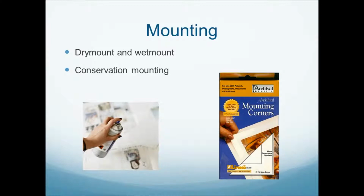Hinging and photo corners are recommended for original artwork, including all works on paper. True conservation framing means that the artwork can be fully and cleanly removed at a later date. Museums, for example, must adhere to conservation guidelines. In conservation mounting, all acid-free materials are used. There are several inexpensive mounting products available today that are safe for your artwork.